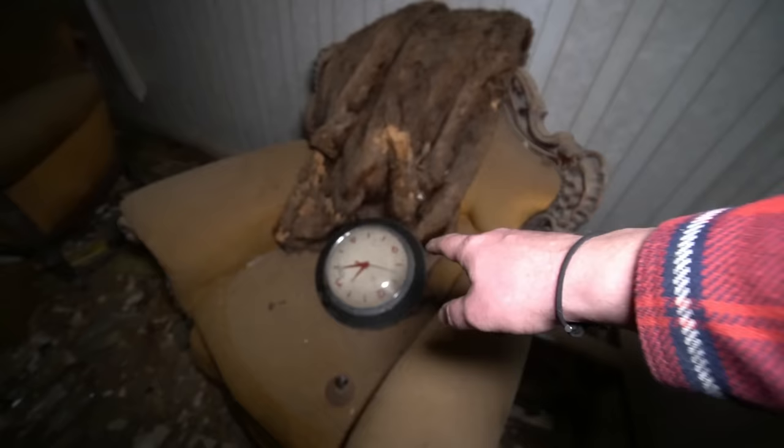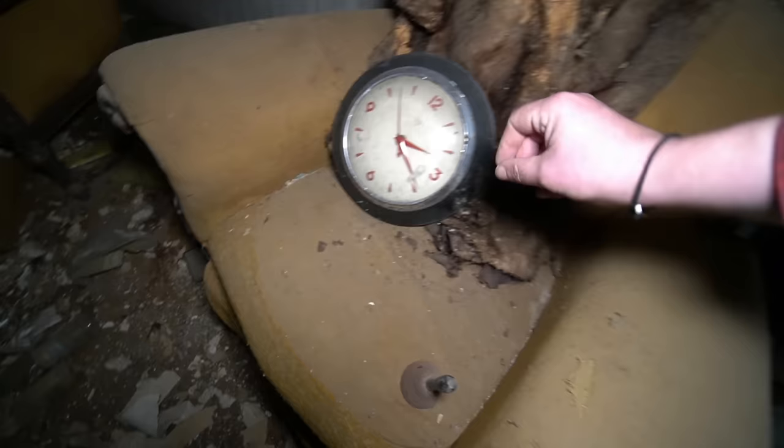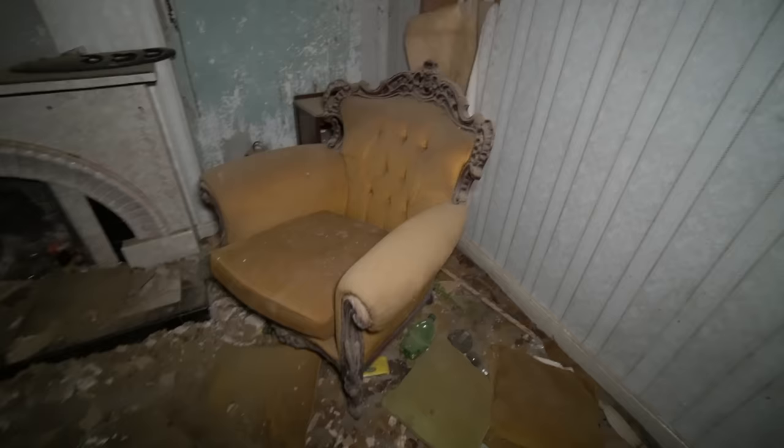Wow, look at this furniture, guys. I was thinking maybe this clock was the one that was above the front door. I do think it was, actually. It's been placed in here. Wow, little service bell. Absolutely amazing. Mustard coloured three piece. The fur coat over the back there, but definitely something's been nibbling on that. Here we go, we can see it properly here.